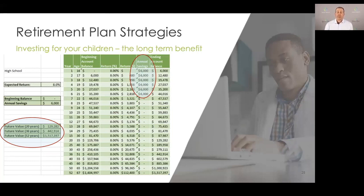And in 52 years, it would get them to 1.5 million. So think of the impact of being able to start early for your kids and just depositing 36,000 over that 6-year period. The benefit of compounding in a tax-free account like a Roth IRA, over the next 20, 30, 40, 50 years has a tremendous impact.